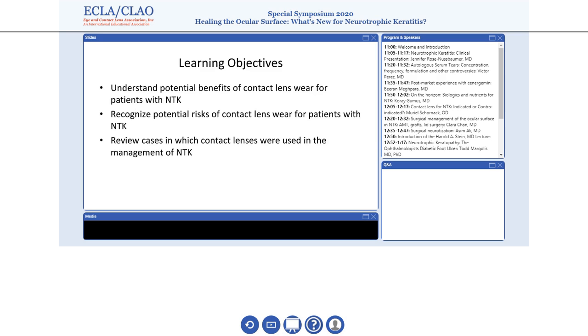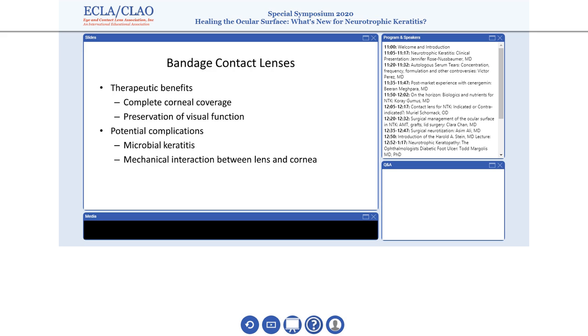Learning objectives here would be to understand both potential risks and benefits of contact lens wear for patients with neurotrophic keratopathy. And then we're going to take a look at some cases in which contact lenses were used to manage this condition. So bandage contact lenses are certainly a possibility. The therapeutic benefits would include complete corneal coverage along with preservation of visual function.